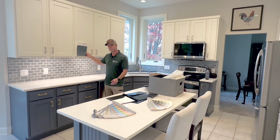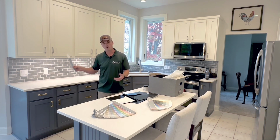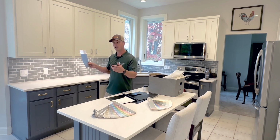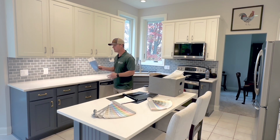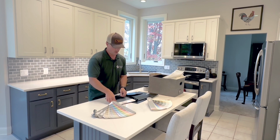But then you can tape it up and see what it looks like in the evening. At night, when you have maybe more of a 3000 Kelvin light bulb installed in your house, and see what that color looks like in that lighting versus in the morning when it's more of a daylight temperature, which is more 5000 Kelvin. It's a bluer light. It's going to change things a bit. So you can sort of hone in on the color that you actually want.